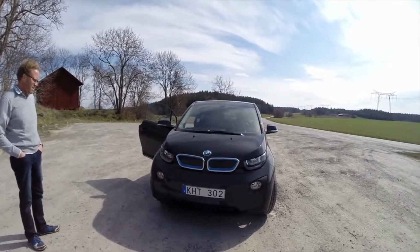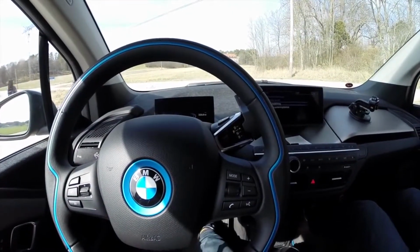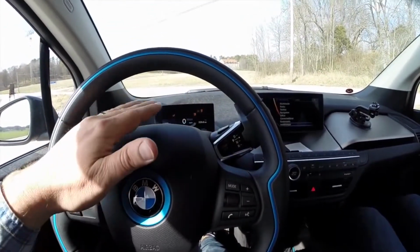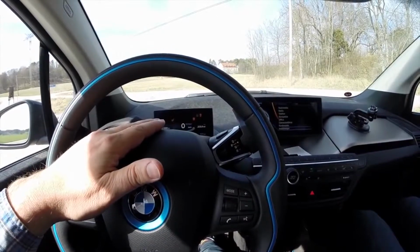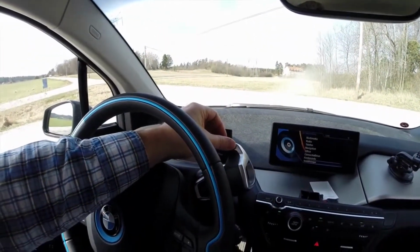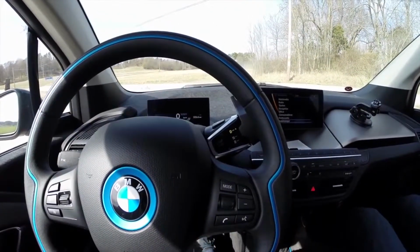Ja, då är det min tur att köra nu. Då ska vi starta bilen. Trycker in bromspedalen. Trycker på start och stopp. Händer saker på displayen. Spelas en liten melodi. Och så använder man det här vredet. Då lägger vi drive. Så, tänds drivelampan. Och så är vi igång.